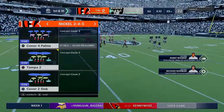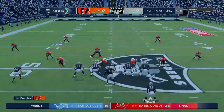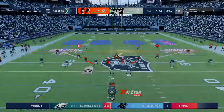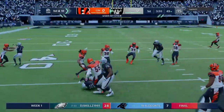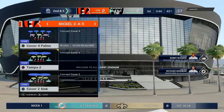One thing you're hoping for when you run drag routes, you're able to hit a receiver in stride, and he can pick up a lot of yardage after the catch. But in this situation, the defense was effective, able to stop him before you get a good head of steam going. And across midfield he goes and into Bengal territory.